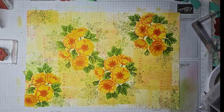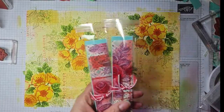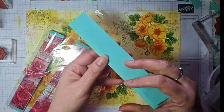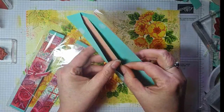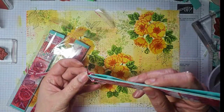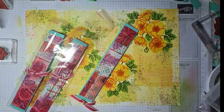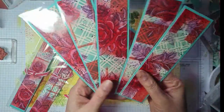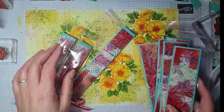So if you didn't catch the earlier part of the video, I struggled through making these little emery board envelopes. So I just pop a little emery board in to keep in one's handbag. So that, and then from the rest of that paper that I stamped last night, I made some bookmarks. So I managed to get 5 out of those. So that was quite fun. So that was from last night's stamping.